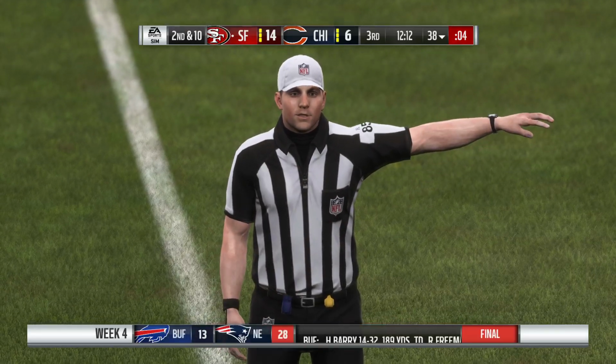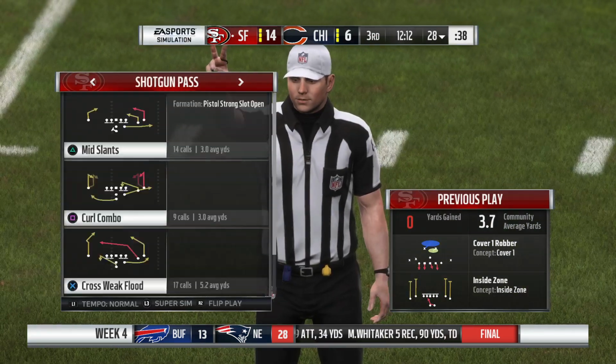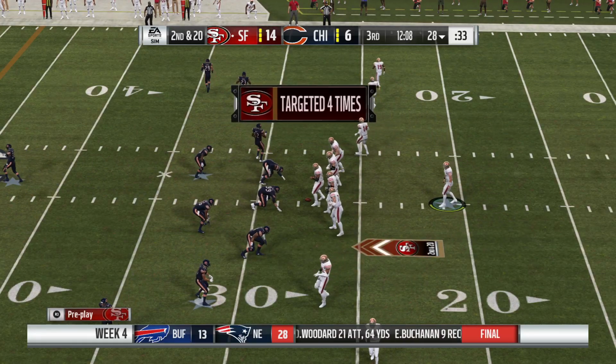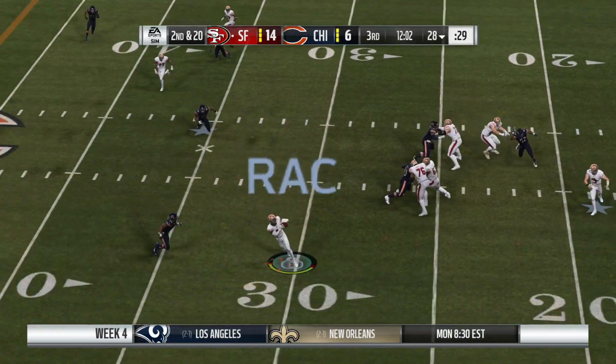Holding, offense. That hold coming from the left side of the line. Still second down. Hands got caught in the cookie jar on that one, and the flag came out. Penalty against them. They'll come up now on a 2nd and long after the hold.